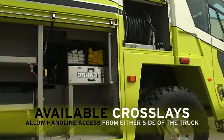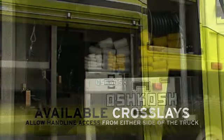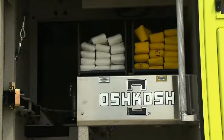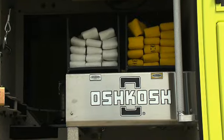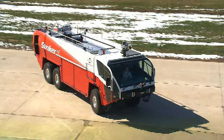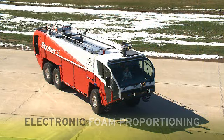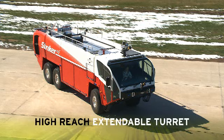Crosslays are now available, allowing for handline access from either side of the truck. No matter where the vehicle is stationed at the incident, firefighters can deploy up to 600 feet of hose faster. The new Striker also offers electronic foam proportioning, a wide selection of bumper turrets, and a high-reach extendable turret.